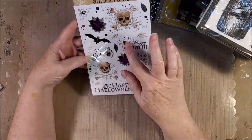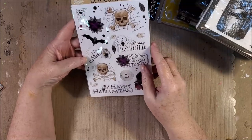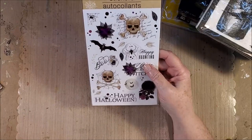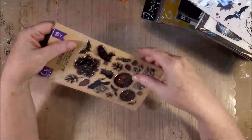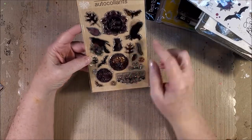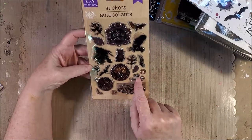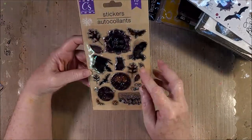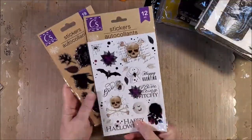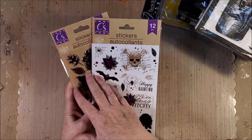I really like the spiders. Now, the words can be trimmed off. And I got this one, again, because I was thinking about a Poe journal. It's got a raven, an owl, and a bug. And it's got some other little things that I would use, like leaves and things. But the purple things are all Halloween stuff, so they'll go away.